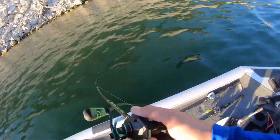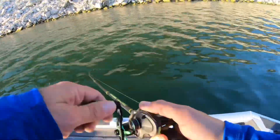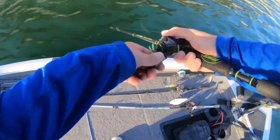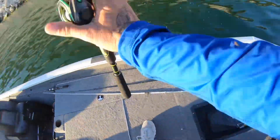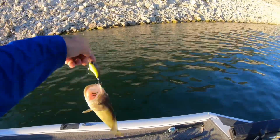There's a fish. There's a fish. All right. Oh, he's barely hooked. Let's just get you in the boat. Oh, a huge Guadalupe bass. Look at this giant quad.